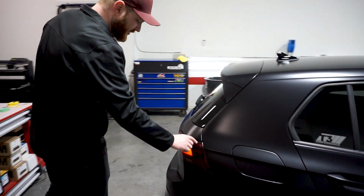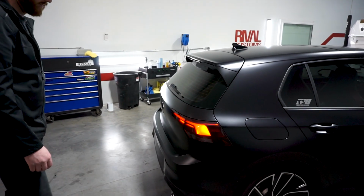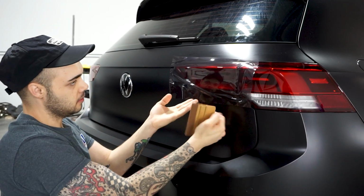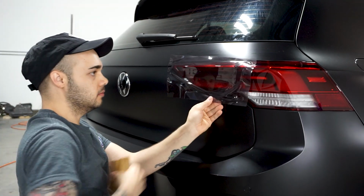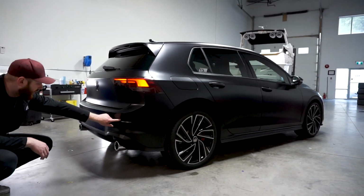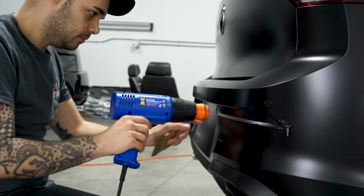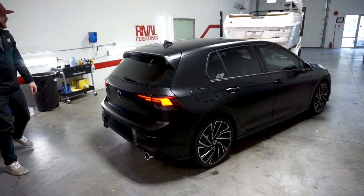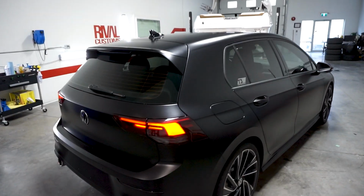Justin has a super light smoke for the taillights. Doesn't even look like it's there, but just takes away a tiny little bit of the candy apple color. Same thing on these reflectors. These are regulated, reflect light. Somebody else has their headlights on, so it looks like another set of lights. Tint looks super awesome, nice and light, not too dark.